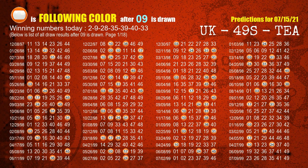The second winning number is 09. The most frequently following color is orange, when 09 is the winning number in last draw.